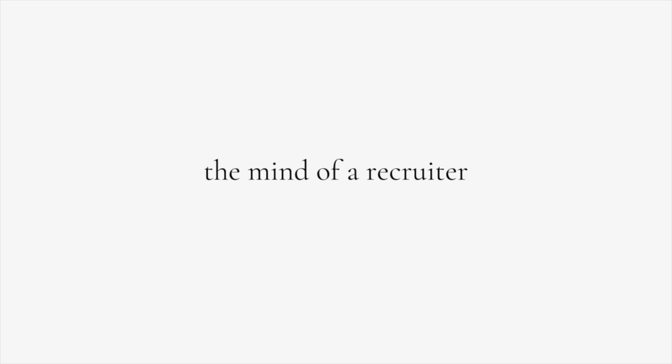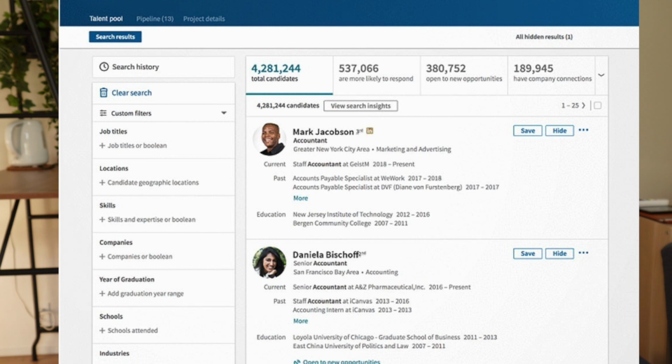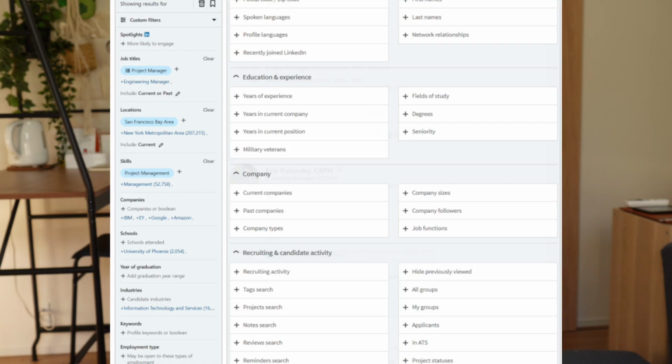If you don't already know this, you should know. Recruiters usually use a very specific tool on LinkedIn called LinkedIn Recruiter. Essentially it is an advanced filtering search to search for specific candidates that you're looking for. It looks a little something like this. As you can see, there are many parts of the search function that you can utilize, right? So as a recruiter, what do they look at?